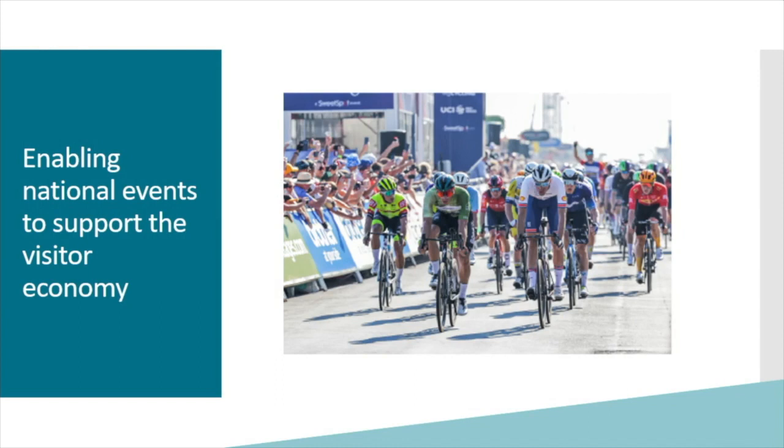We've been looking at large events and enabling those in the area, so those of national and international importance. We've got a long history of hosting the women's and men's Tour of Britain cycling races, which have a national and international profile. Previous examples include Aldeburgh, Southwold and Beccles that have benefited from either a start or a finish. And last year there was a start and a finish in Felixstowe.